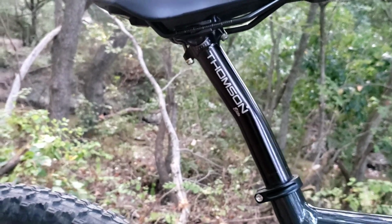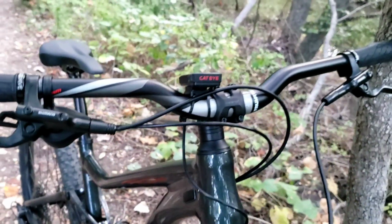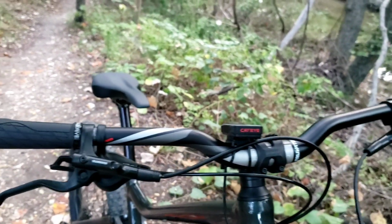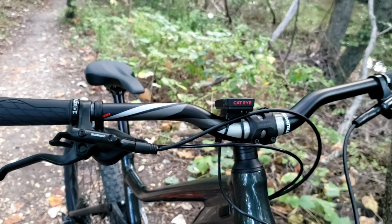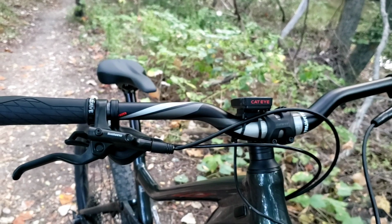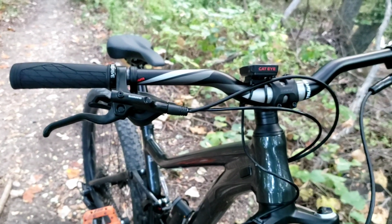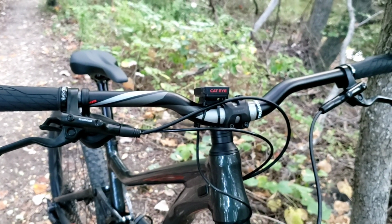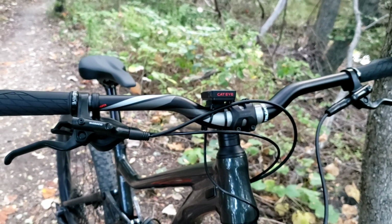I also did change the handlebars. These are a set of SRAM Truvative Stylo bars. They have a little bit more rise. I believe these have 30 millimeter rise versus the factory bars, which probably have something like 10 or 20. These are also narrower. So these are 700 millimeter bars. The factory bars are 780s. 780s feel a little bit wide to me, just because I'm not a super tall guy. I'm like 5'8", and 780s feel a little bit wide.